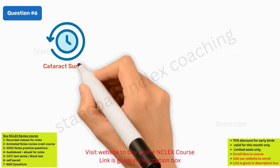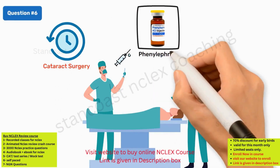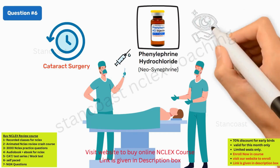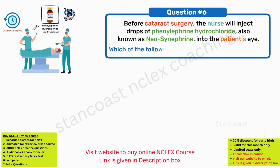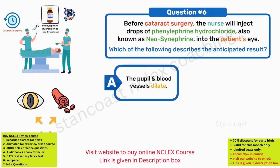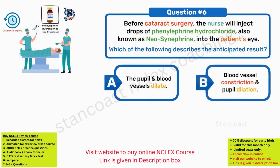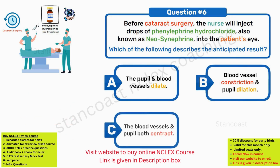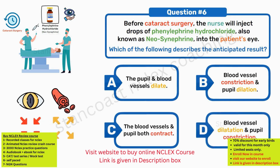Before cataract surgery, the nurse will instill drops of phenylephrine hydrochloride into the patient's eye. Which of the following describes the anticipated result? A. The pupil and blood vessels dilate. B. Blood vessel constriction and pupil dilation. C. The blood vessels and pupil both contract. D. Blood vessel dilation and pupil constriction.